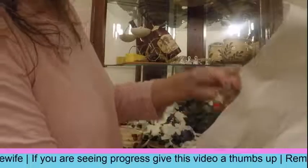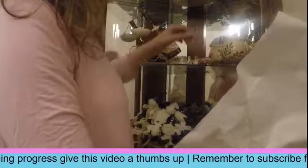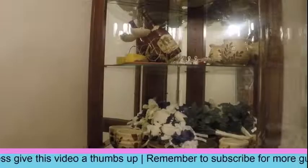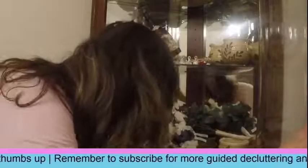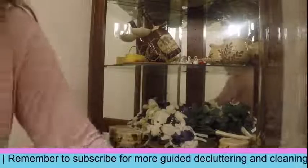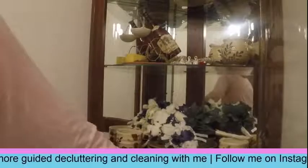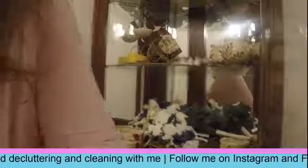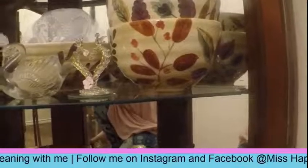And I actually do talk about the different pieces in my curio cabinet because almost everything you put inside that curio cabinet, if you have one, everything is special. That's where all your little special things go. All right, we got a minute left. 1 minute left. All right, we have 40 seconds left.